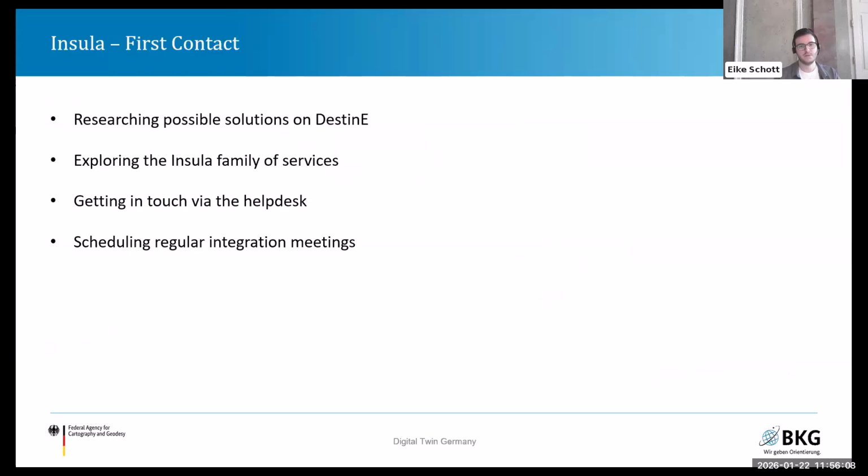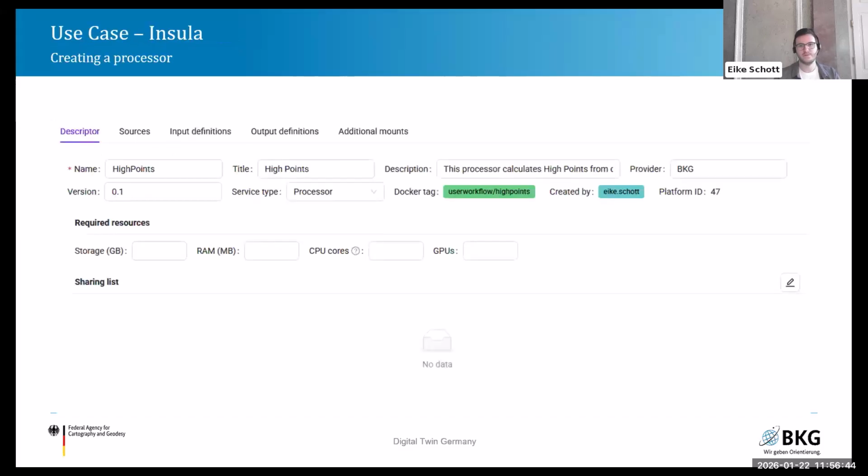We got in touch via the help desk to get some more resources and also some help in the implementation of our workflow. And then we had regular integration meetings where we talked about current issues and problems that we were facing while integrating one of our use cases there. And yeah, I want to now walk through a process of creating a processor and then also of running a processor. And I've prepared some of our screenshots there.